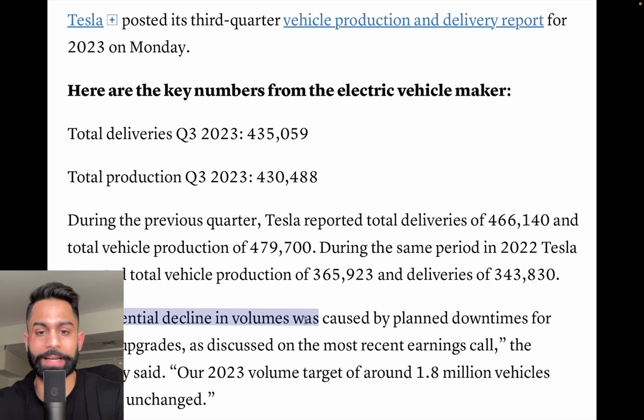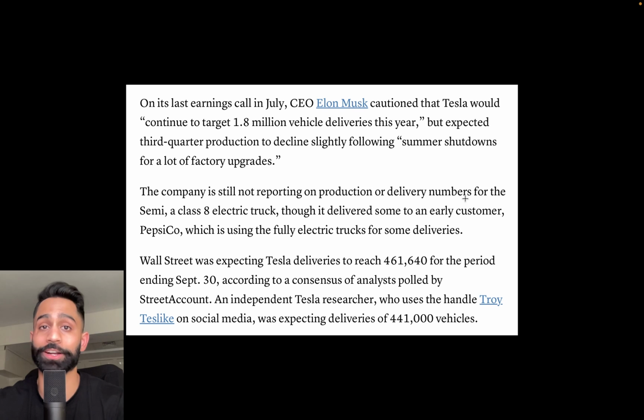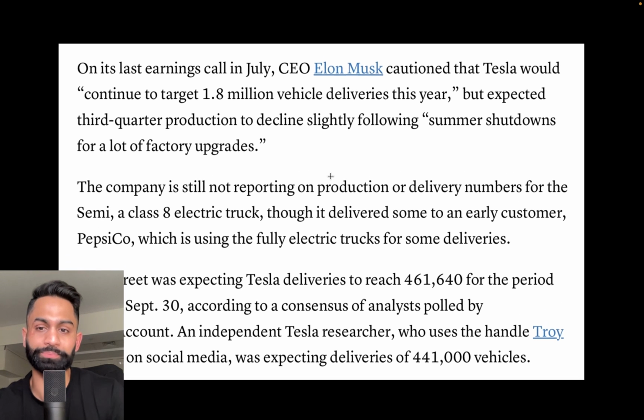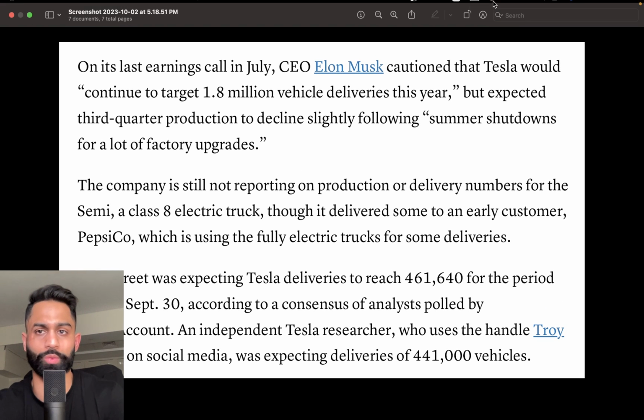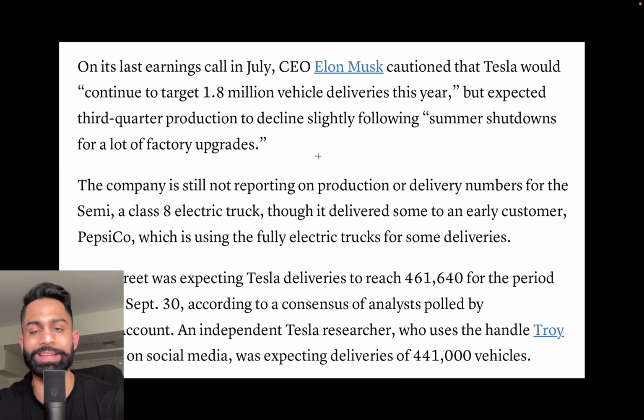And the sequential decline in volumes was caused by planned downtimes for the factory upgrades, as discussed on the most recent earnings call. And our 2023 volume target of around 1.8 million vehicles remains unchanged. That is the key there, because of course 1.8 million is going to be a pretty sizable increase from 1.3 last year. So 1.8 divided by 1.3, we're going to be looking at at least a 38-39% increase on a year-over-year basis.